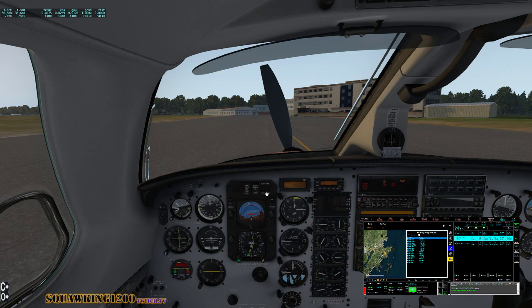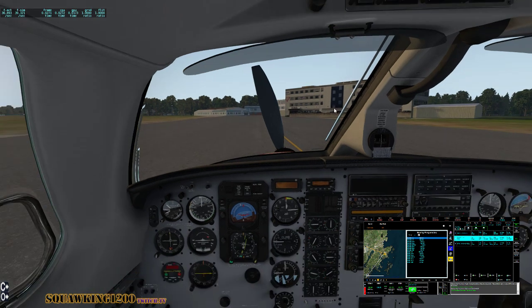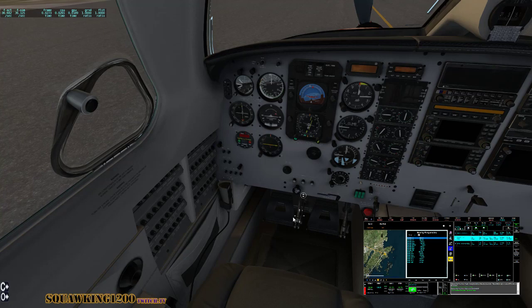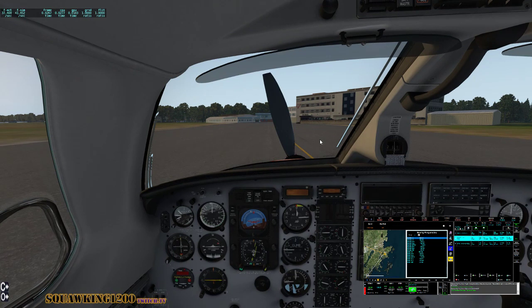Avionics off. Listen to the chatter. Let's see what goes off up here. Master battery. I think that's it. That's pulled. That's done.